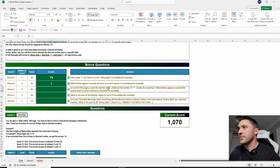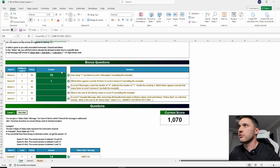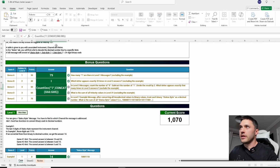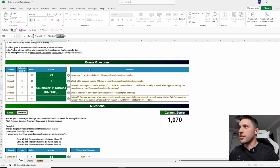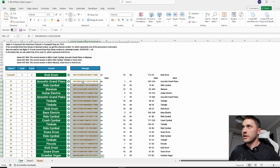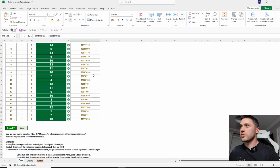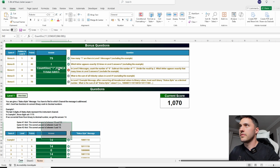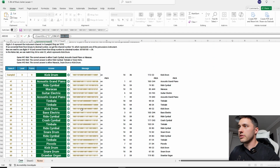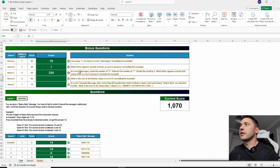Next one's very similar. In level 3 messages, count the number of zeros, so I just did this thing. This is the level 3 messages, which are here. Oh, that didn't work, I wasn't inside the formula. Count occurrences of level 3 messages, and this is asking to count the number of zeros.